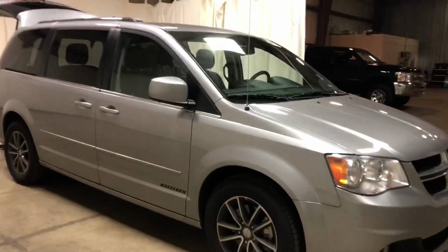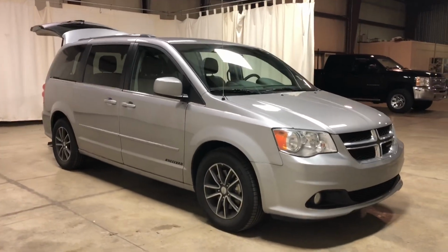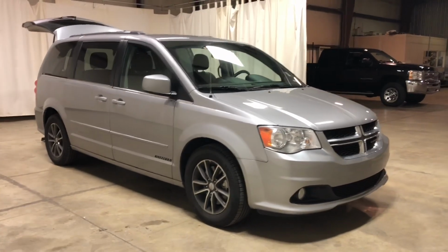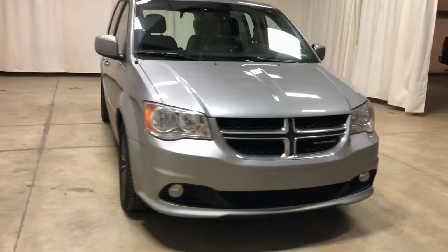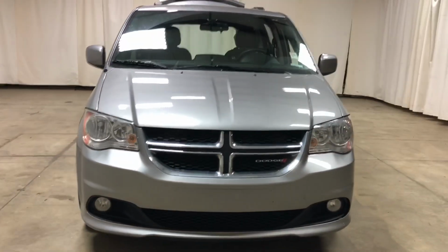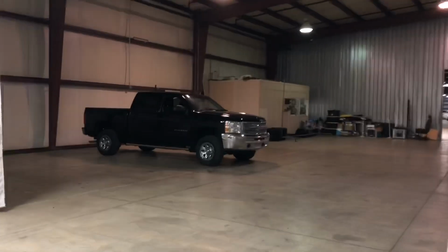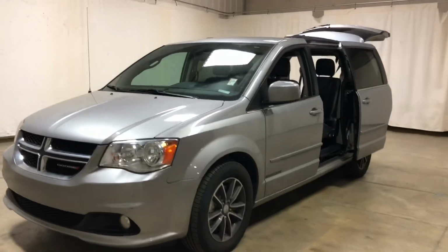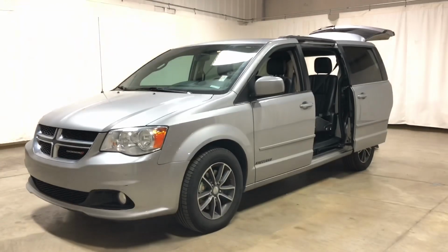It's a beautiful van, sporty, fog lamps, cool wheels. And in the background there you can see a Chevy Silverado. We offer Chevy Silverados and Chevy Suburbans that are wheelchair accessible, GMC Yukons, GMC Sierras that you can enter from the driver's side or the passenger side with a push of a button. Check out those YouTube walk around videos on our page.